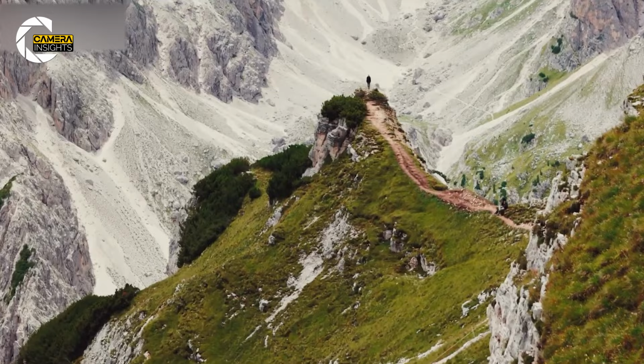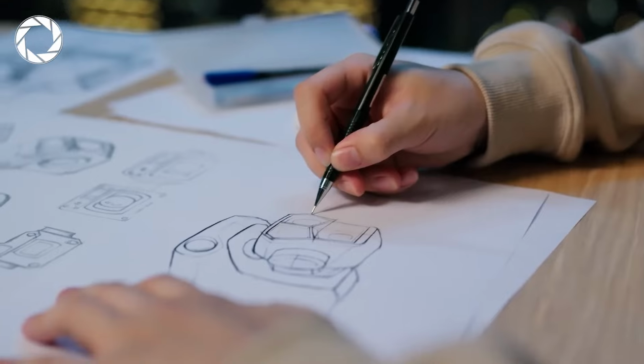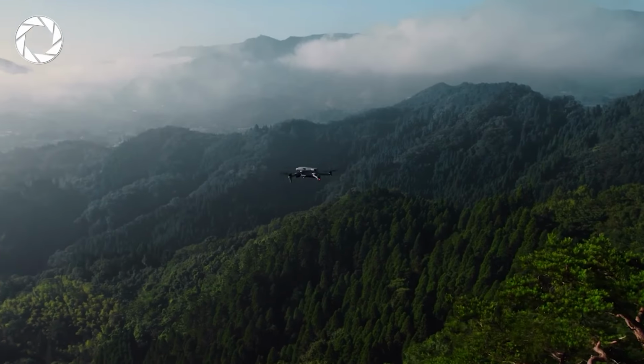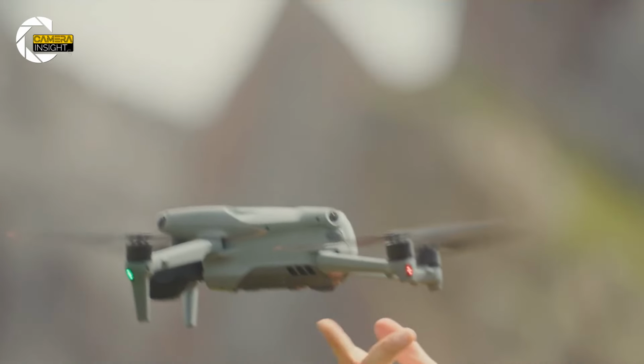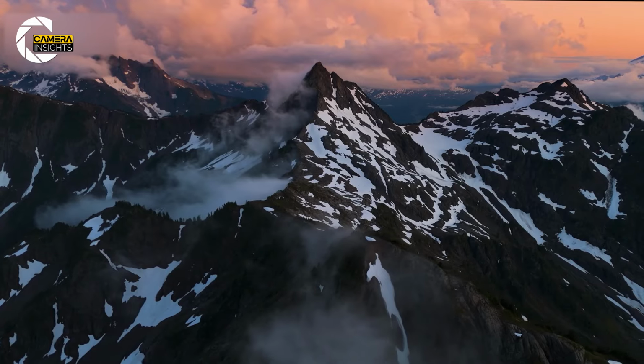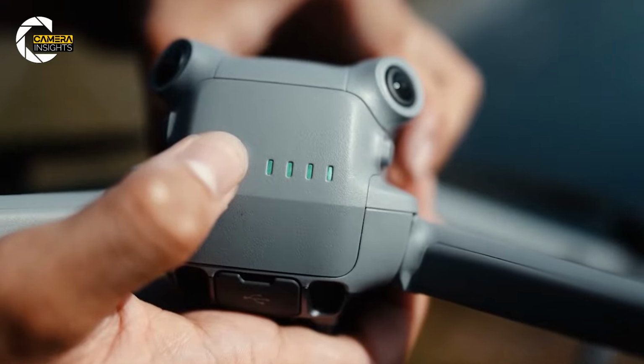From 6K video to upgraded sensors, smarter AI features, and even a redesign that looks like something out of a sci-fi movie. We'll unpack the specs, the potential release timeline, and whether this drone might just be worth holding out for. Stick around because there's a lot to uncover, and spoiler alert, it's looking pretty exciting.